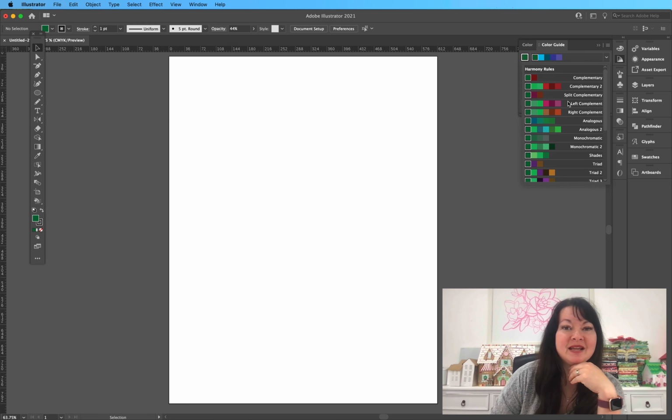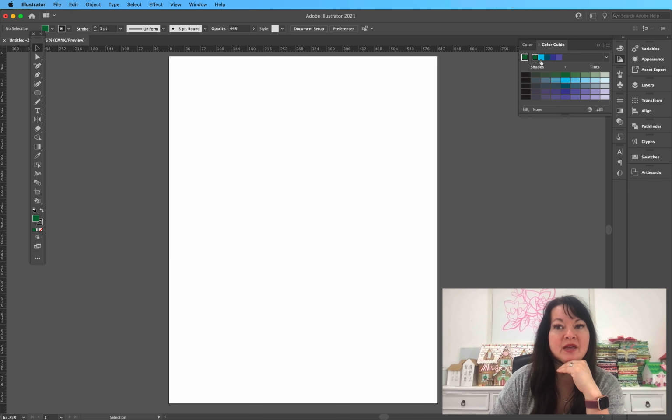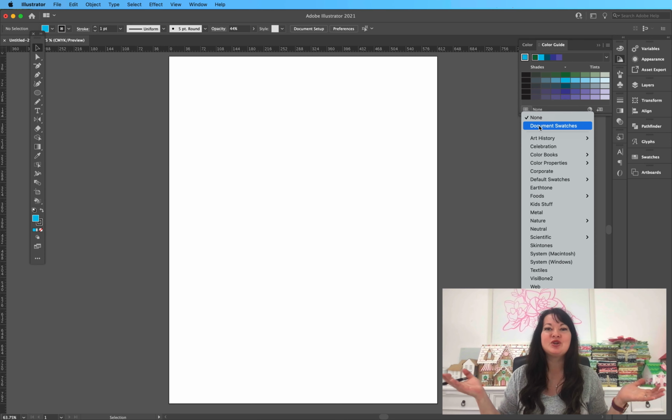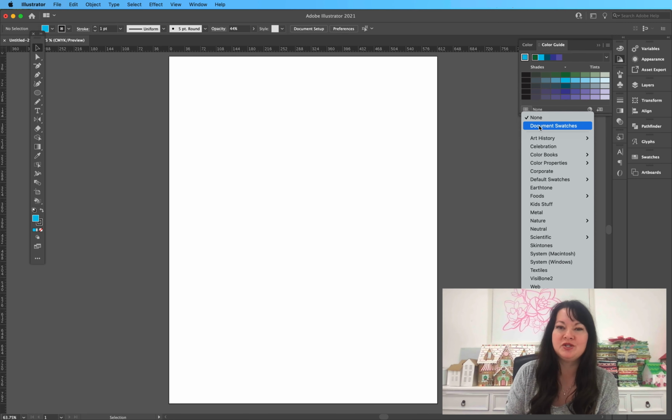Okay, so take a look at this. It's pretty simple to use and you're just messing around with it and changing the colors here. So easy, right? And you can come down here to your document swatches. So if you have a color that you are looking for, you can click on that and take a look at that. Okay, just quick and easy for you to play with. You can get way deeper into this and I want you to. So go play around with it.